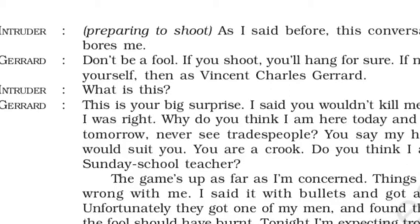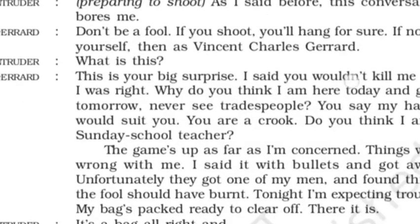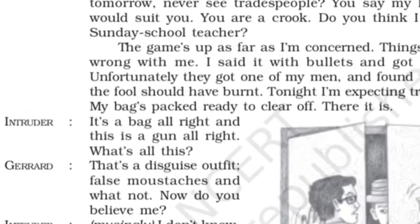Intruder, what is this? Gerard, this is your big surprise. I said you wouldn't kill me, and I was right. Why do you think I am here today and gone tomorrow? Never see tradespeople. You see, my habits would suit you. You're a crook. Do you think I am a Sunday school teacher? Do you think I'm a school teacher who does some odd job?